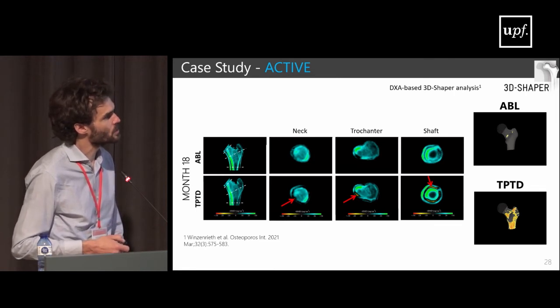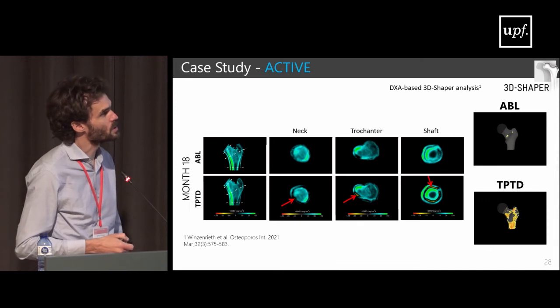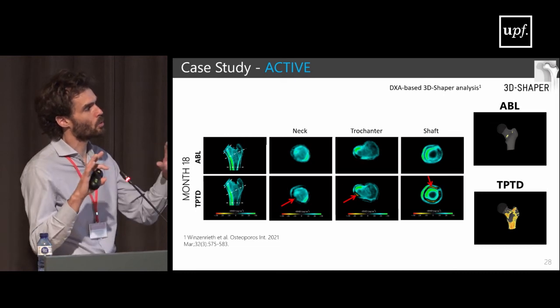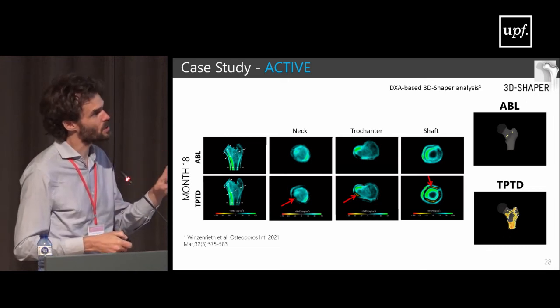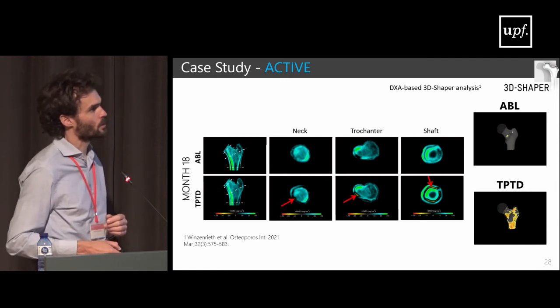What's interesting to see is that with teriparatide at month 18, you still have those not completely mineralized bone areas that you can see here in yellow, in the middle of the cortical bone, that you don't see with abaloparatide. We also created those 3D images, where we removed all the regions of interest where the bone density was increasing, to just keep the regions where the bone density was decreasing. With abaloparatide there is only this region remaining, and with teriparatide you still see a lot of regions that are not completely mineralized.